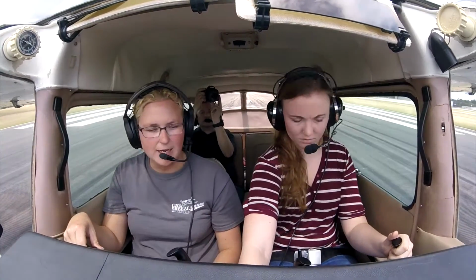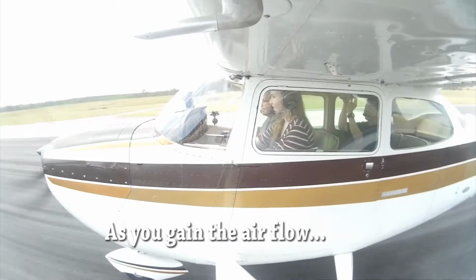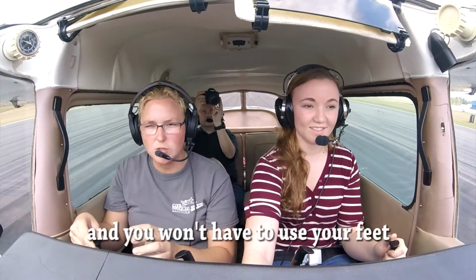Go ahead and move your toes to the bottom pedals. That way you're not dragging the brake. Take it to whatever comfort level you have. Just that way you get it all the way to full power. As you gain airflow, you'll feel it want to fly, and you won't have to use your feet quite as much.